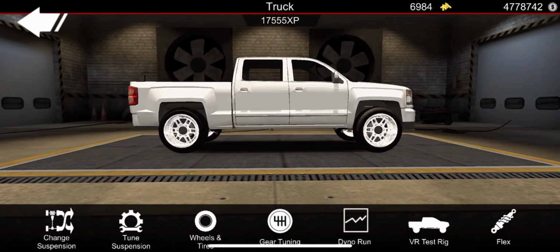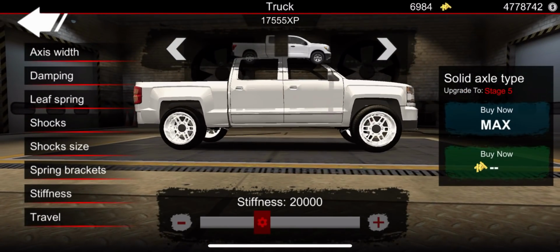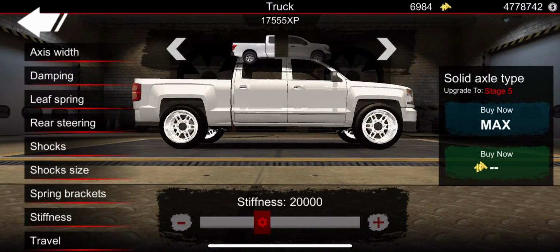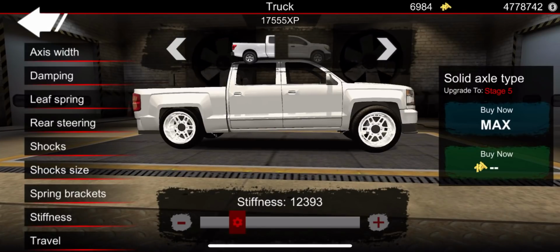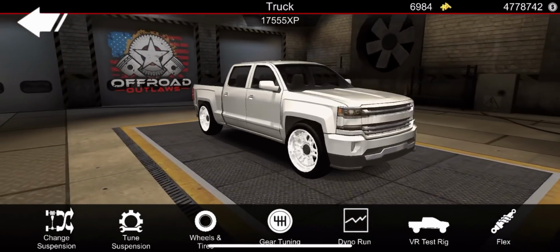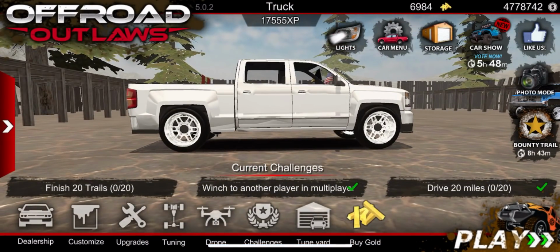All right, so we got our wheels and tires on the truck. Now we can adjust our suspension because we want the truck to be a little bit lower. Now we are going to adjust the suspension. We'll just go with the stiffness there. Kind of start with that. Now we don't want it too much because we do want the truck to be fairly drivable. All right, now I think we got everything sorted out there, and man, is it looking so much better than it originally did. Man, this thing actually turned out amazing.